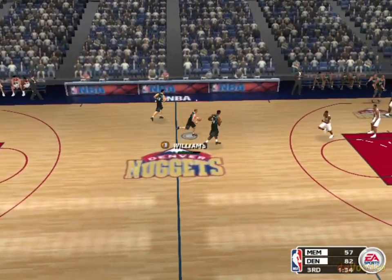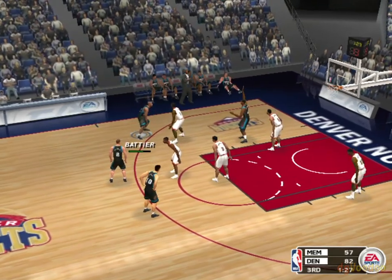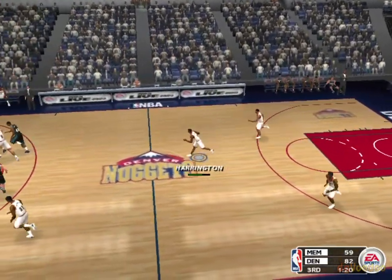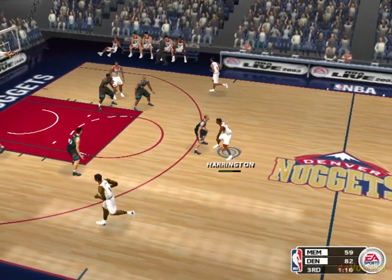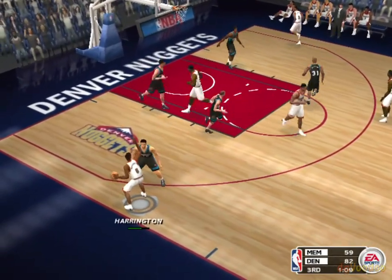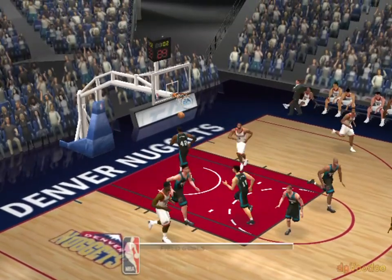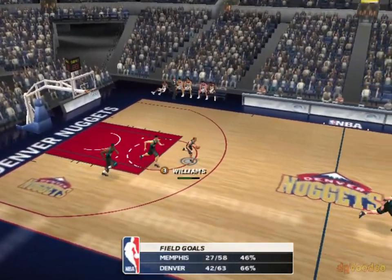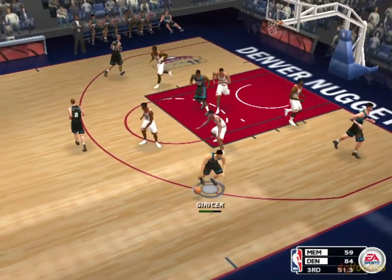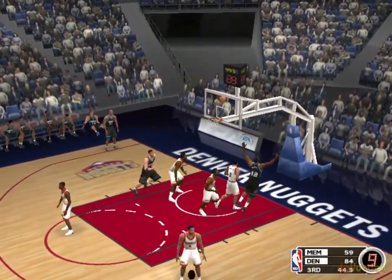Williams will bring it up court. He sets up the play. To Wright, fakes it. He goes up with it and makes it. That gives him 8 points. Harrington sets up the play. To Howard, to Harrington. Sends it to Hilario. He fakes with the shot, nails the J. Williams will bring it up court. He sets things up. Juracek feels they have an advantage down low, and they're going to try and exploit it. To Wright, to Battier. Tries the three, he couldn't get it to fall.